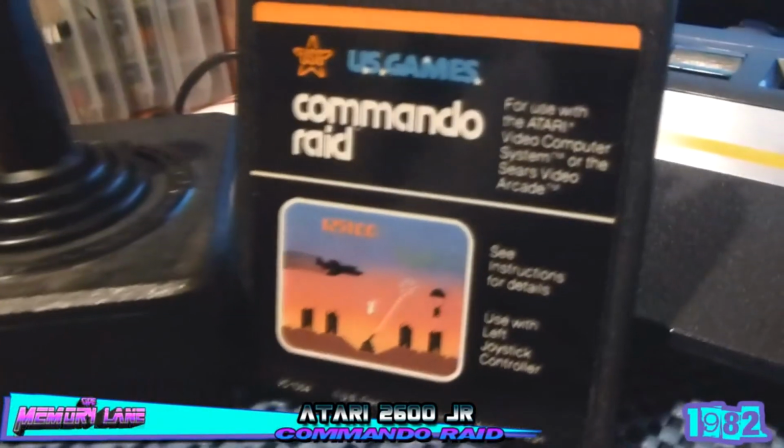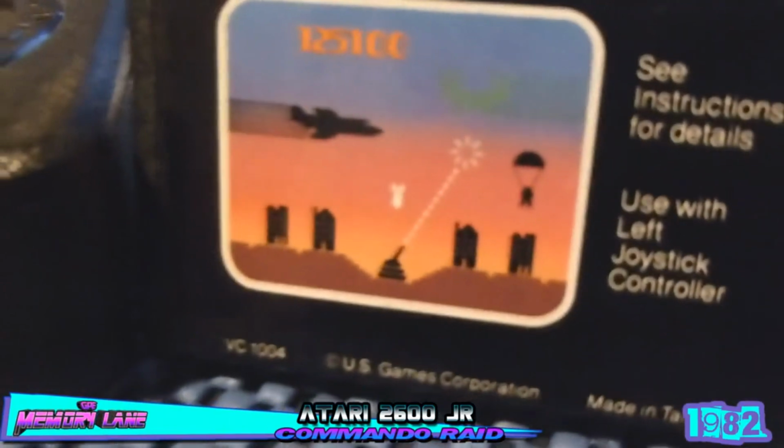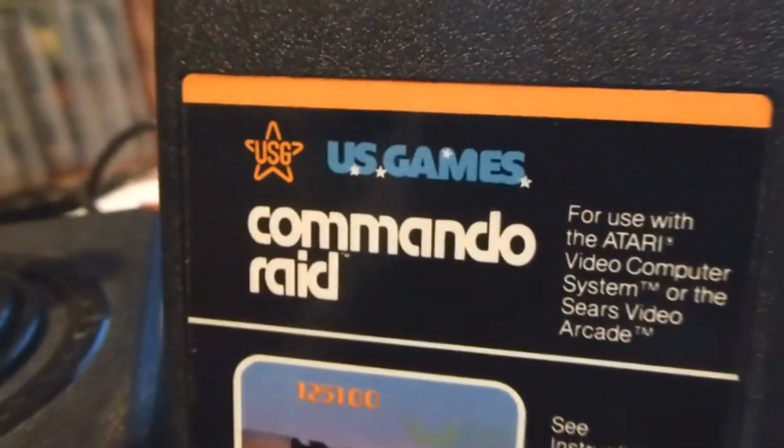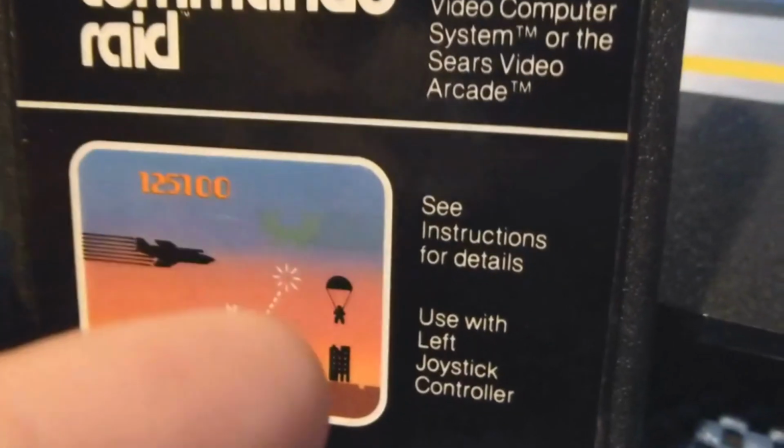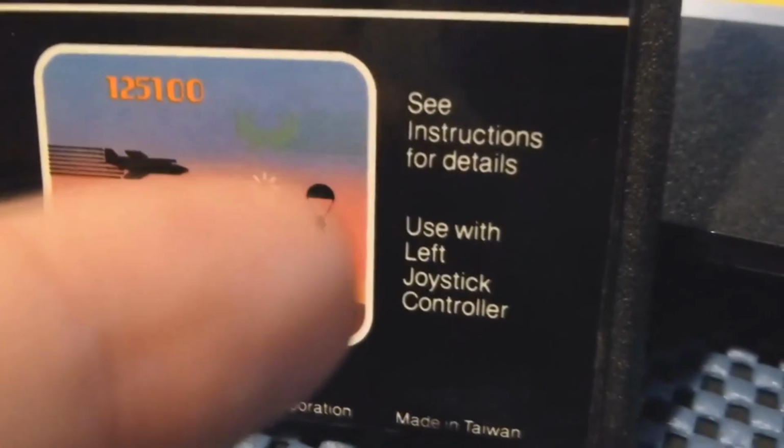Commando Raid for the Atari 2600. Look at that, have a little caption right there. We have the nice fancy looking label, US Games. And check this out, it says, see instructions for details. Use with left joystick controller.